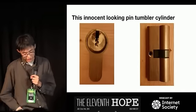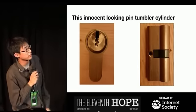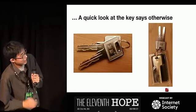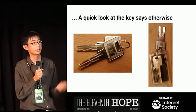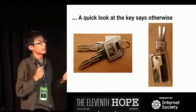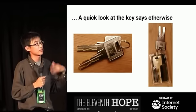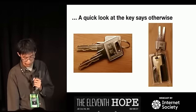This innocent looking pin tumbler cylinder just looks like your standard lock that you might have on your house. However, if we look at the key, it says otherwise. You can see there's a little track groove engraved on the side, which also actuates 10 little sliders on the side of the lock. It's not particularly secure, but it adds another layer. They're trying to go for the complexity angle over here.